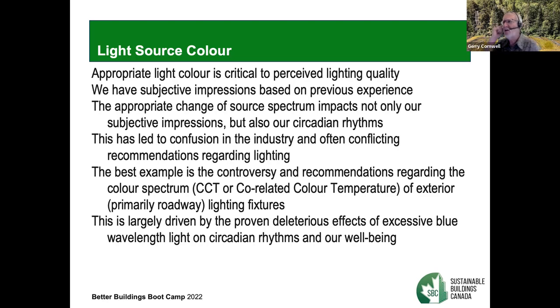So light source color. The appropriate color is really critical to perceived quality, and we have subjective impressions based on our previous experience. The appropriate change of source spectrum impacts not only our impression of the space, but also our circadian rhythms. This has led to a lot of confusion in the industry. There are often conflicting recommendations right now about the color temperature of roadway lights.